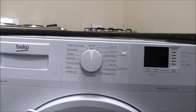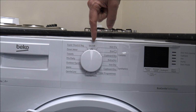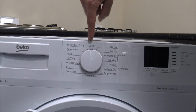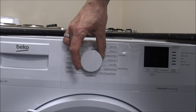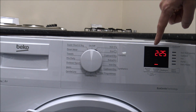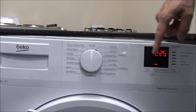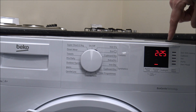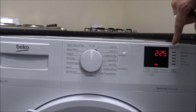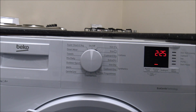So just to show you the dryer itself, first of all you've got the big dial in the middle, this acts as the on and off button as well, so you can just see at the top here you've got on and off. As soon as you turn it to one of the programs, it shows the time on here on the right hand side. It's a really nice red LED display. This is something that Beko have used for some time, and I must say it does go down very well with customers because it's nice and easy to read.